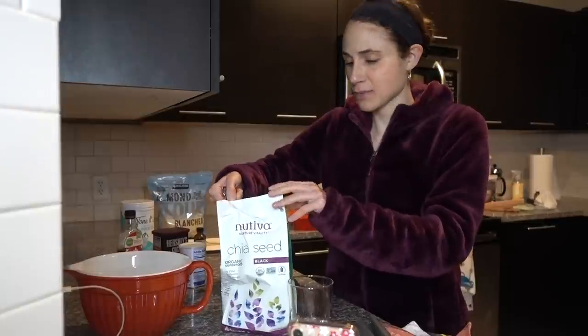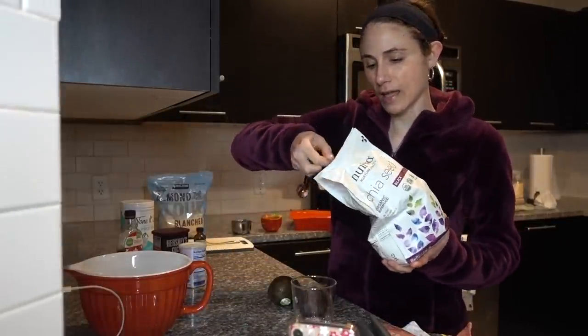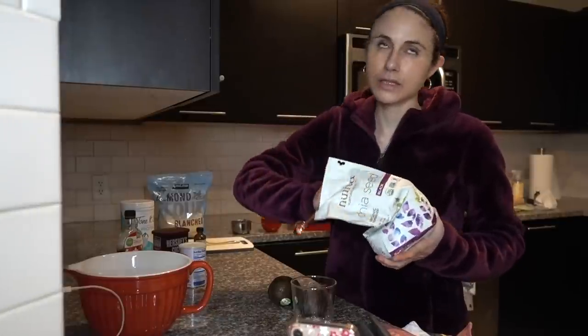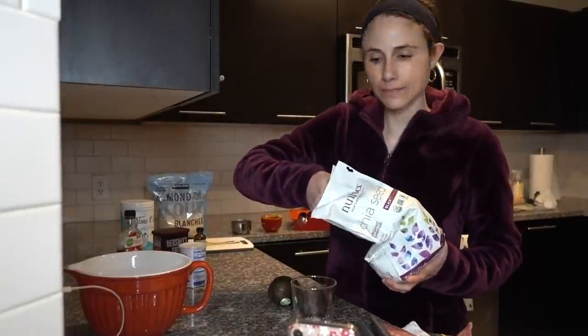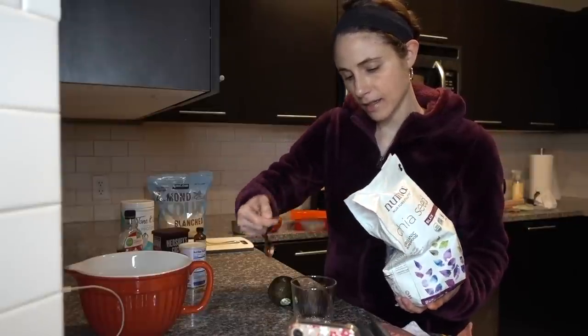I've had this conversation before about how annoying this Nutiva chia seed bag is for getting in and out. Holy jeez. Good enough.